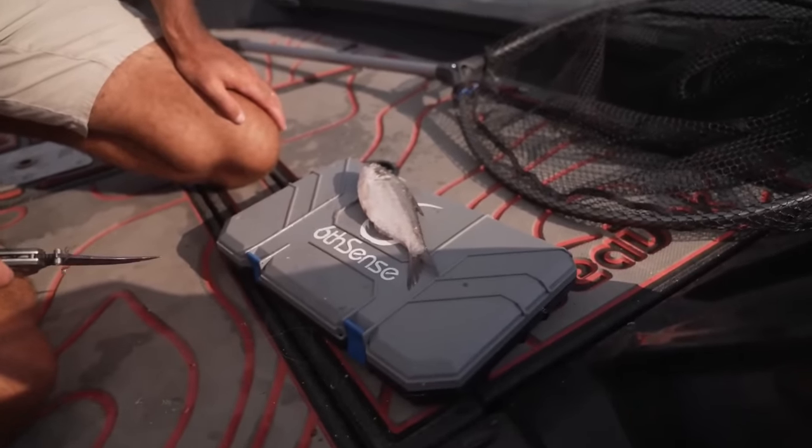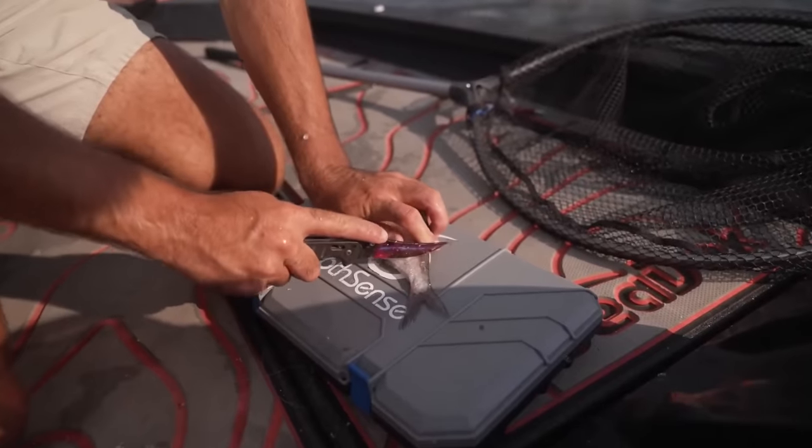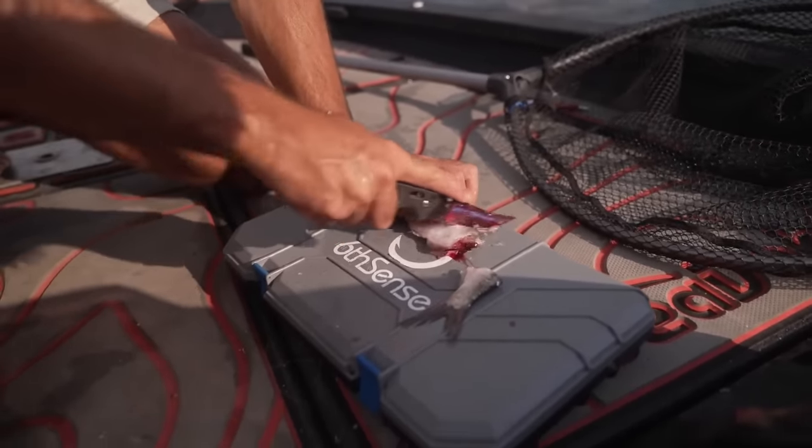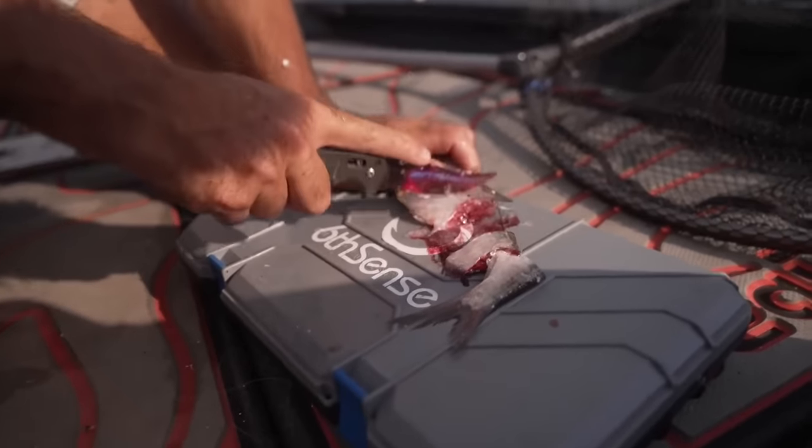All right, we got this big gizzard right here. This should make about 6 or 7 good pieces of bait. Go ahead and chop them up. I meant to bring a cutting board, but I forgot it, so we're using my terminal tackle box. It is what it is. That's that good stuff.